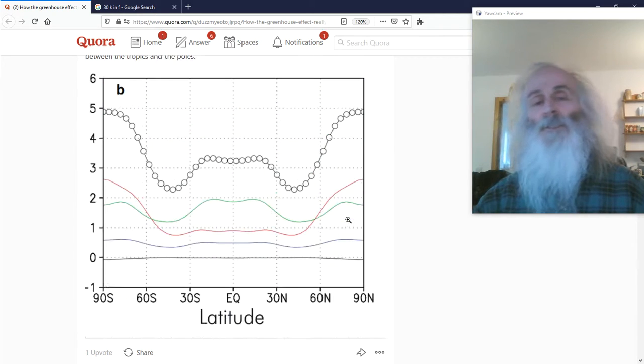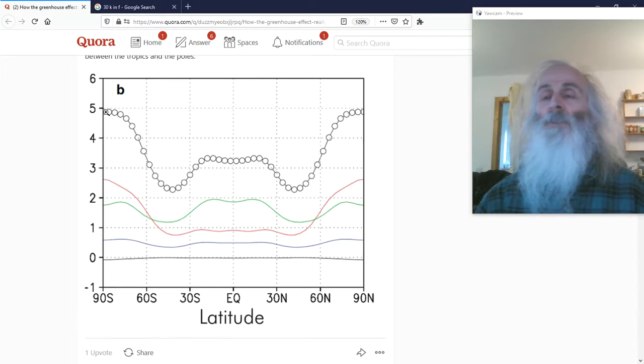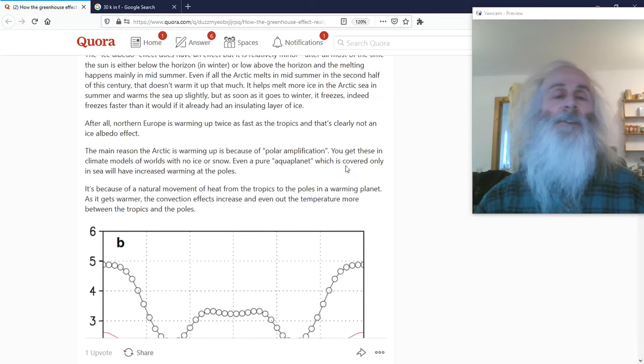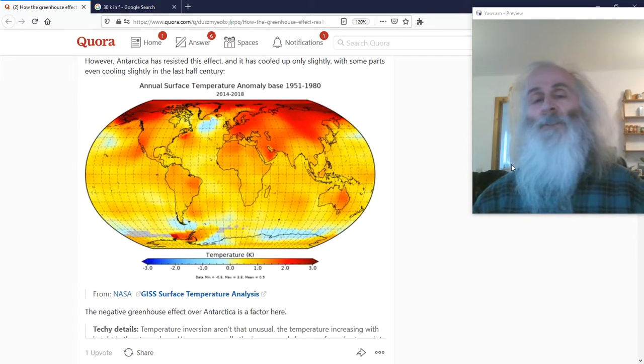The actual reason is this: if you had a pure water planet with no ice at all, no land or anything, just water, and then you warmed it up, this is what would happen to the temperature. You would have a big temperature increase there, and not so much there. The smallest temperature increase in the equatorial regions would be say 3, dropping to 2 a little bit higher up, and then in the polar regions it goes right up to 5. So this is a pure aqua planet. The reason is that as you warm a planet up, you get more convection. And the tropics are always the warmest area, because the sunlight hits brightly in the tropics. It's almost vertical there.